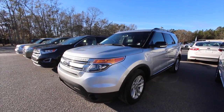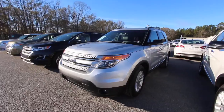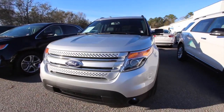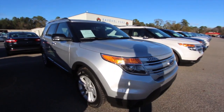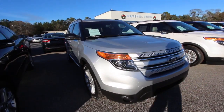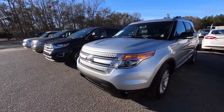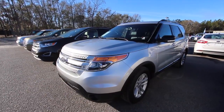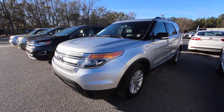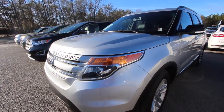So today we're going to be looking at a 2015 Ford Explorer XLT. Good looking vehicle. The Explorer, this is Ford's SUV that's not as big as a Ford Expedition, right? And man, the sun is getting me over there, so I'm gonna move around this way to keep my shadow off the camera. But we're gonna do a quick review and condition report of this Explorer. So if you're shopping on the RavenelFord.com or on YouTube, you can get a good look at this thing before you actually come down and test drive it with us.